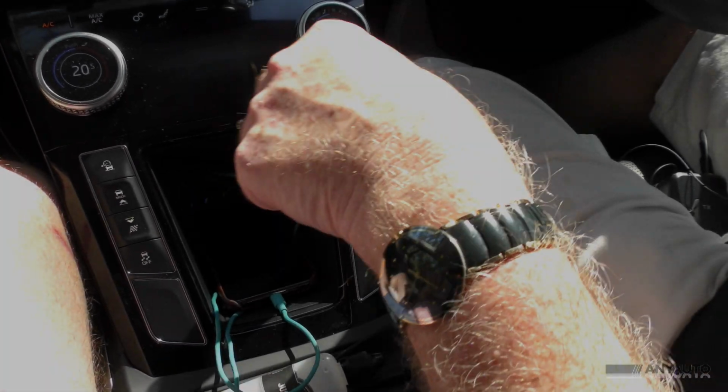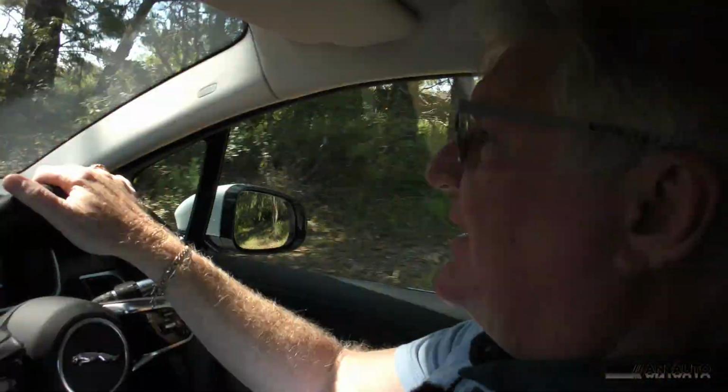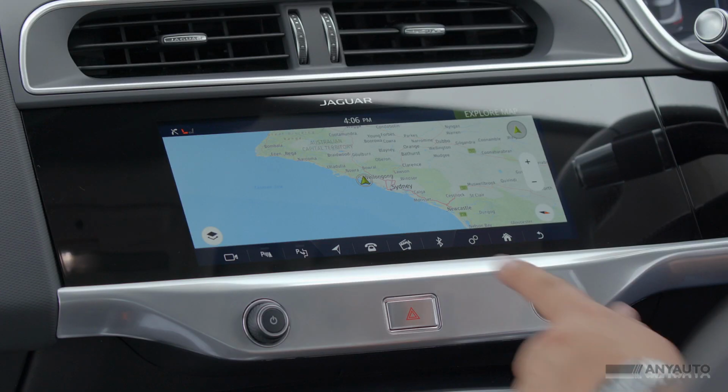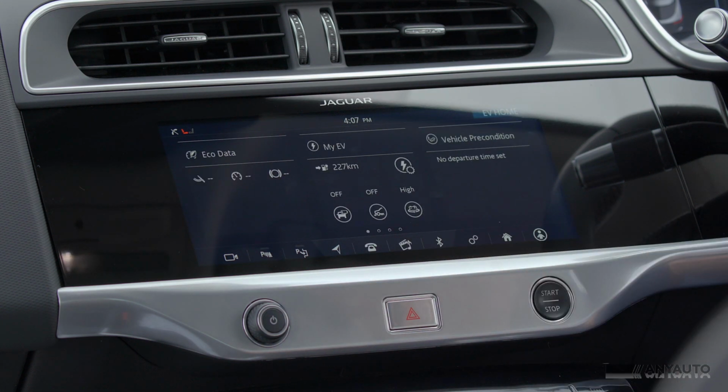You put it into drive by just selecting the D, and that's it. That's as noisy as it gets. It's also released the handbrake automatically, so all I have to do now is just head off. The cabin's reasonably quiet, but like I said, on those big tyres, it can get a little bit too firm. But what Jaguar have done is they've adjusted the handling to suit sporting characteristics. We're really getting along now at a cracking pace. And all the while, I'm conscious of the fact that my range is going down.